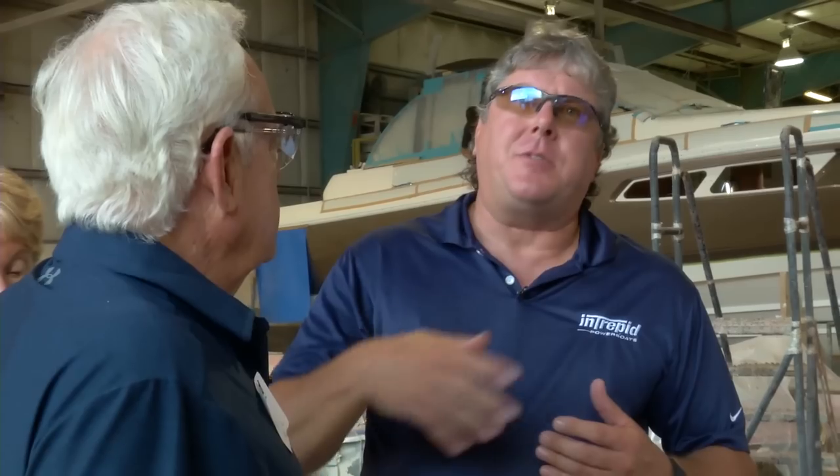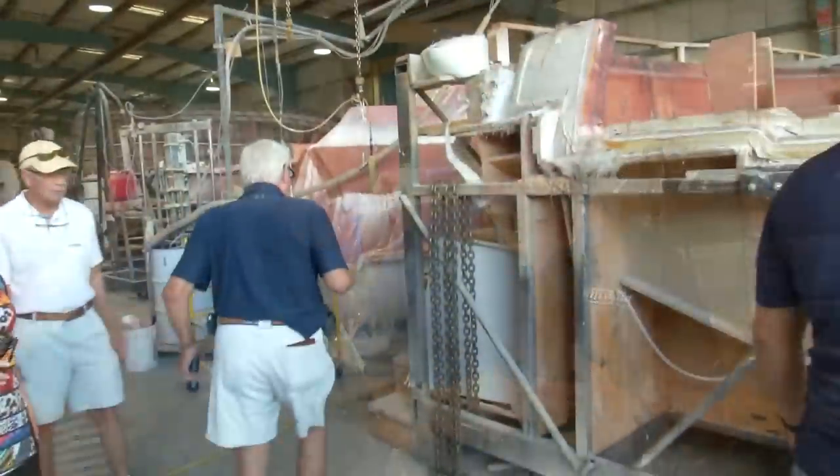Now, is this an infused hull too? No. It is a vacuum bagged construction, but it's not infused. The only hull that we infuse currently is the 32. Eventually, in a couple of years, we'll be infusing all the hulls, but it's going to take some time.